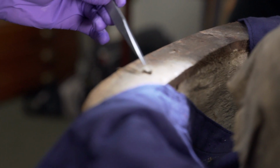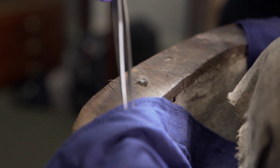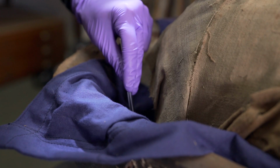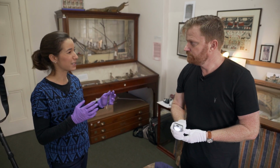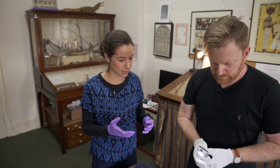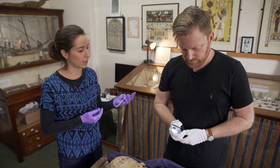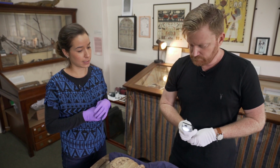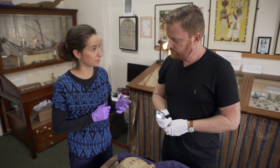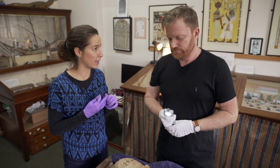Much better. I think there may have been some activity in here previously, but you really want to not be finding live insects. Then we would have to work out how to treat that issue. Don't really want to use pesticides because you don't know how the pesticides are going to react to the materials used and also how they might affect the humans that come into contact with her in the future. What we would do if we found an active infestation would be to freeze her. And freezing kills all stages of insect life, so eggs, larvae and adults.